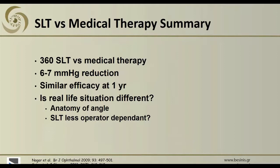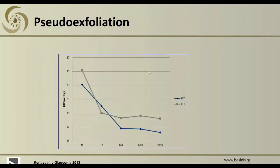Even in 1 year follow-up, you can see that a 360-degree SLT treatment can have a reduction in the pressure equally successful as latanoprost. And it's not as difficult to perform, as I said, and it's less operator dependent because the spot is bigger. We're talking about a 400 micron spot, whereas in ALT we were talking about a 50 micron spot, and you don't have to be so specific in the targeting of the meshwork. You just need to cover the whole meshwork. I will come back to that later on when I discuss how you do SLT.